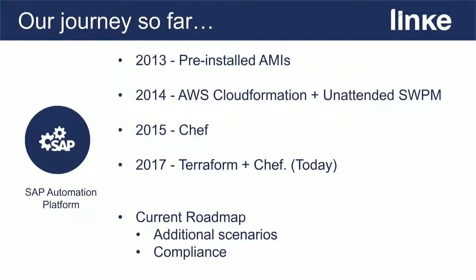The road doesn't end here. We are continuously adding more functionalities and more scenarios into our automation platform to cover as many SAP software combinations and architecture layouts. And we are also working on the automation of compliance and monitoring of the compliance of our SAP infrastructures in order to help customers meet and monitor the compliance of their infrastructures.